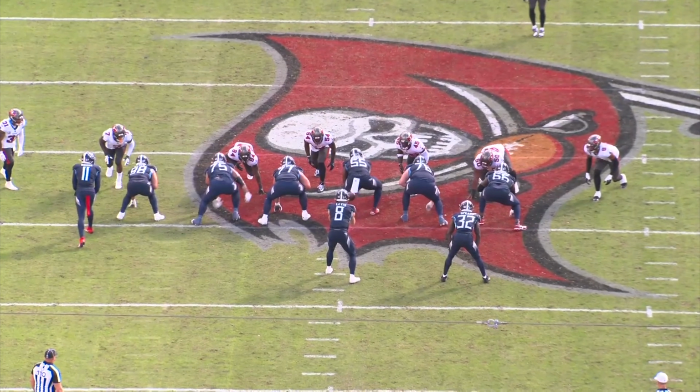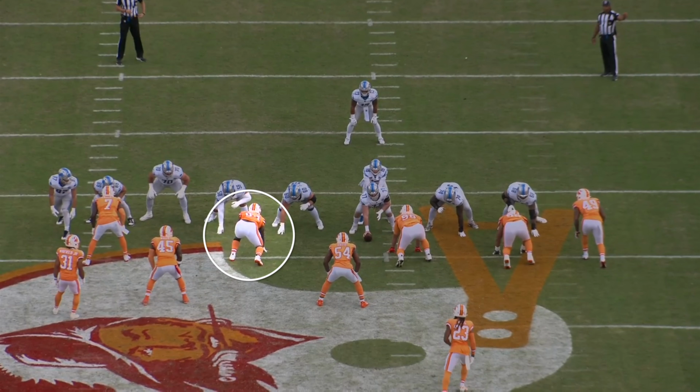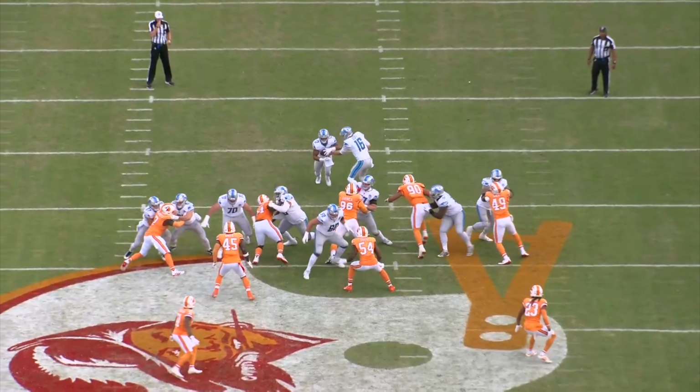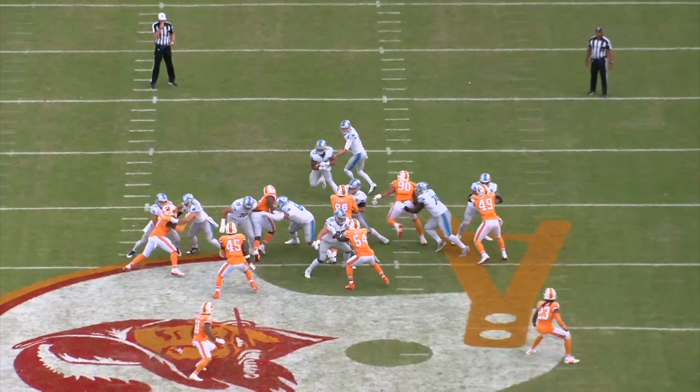He is at least making some plays as a run defender. 9% run stop rate, ranks in the top third of the league. Really nice quick stack and shed here against Penei Sewell. Shoots his hands inside, deconstructs the block, squares up with the ball carrier, makes the tackle in the backfield.